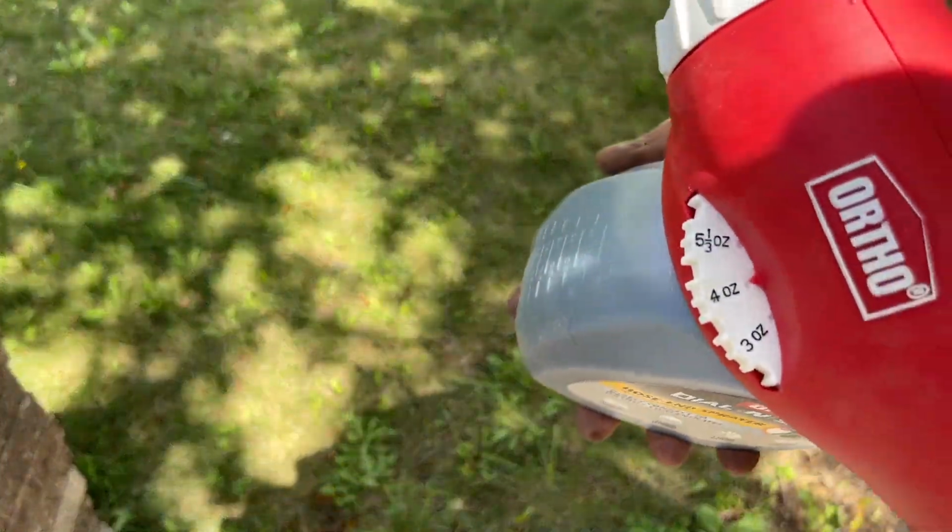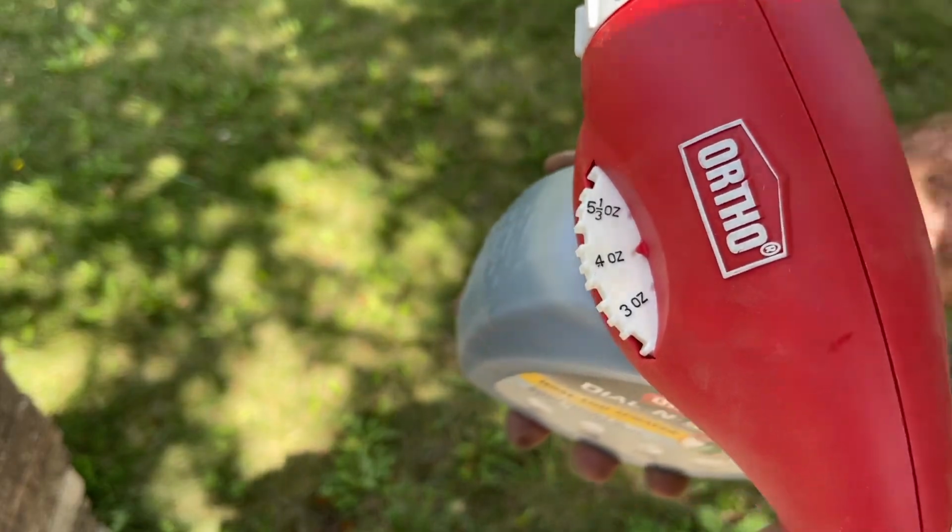It has a dial to set it for 4 ounces per gallon.